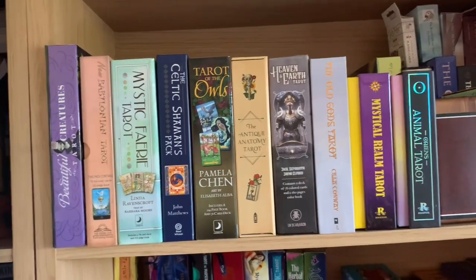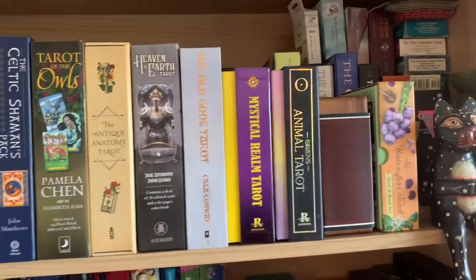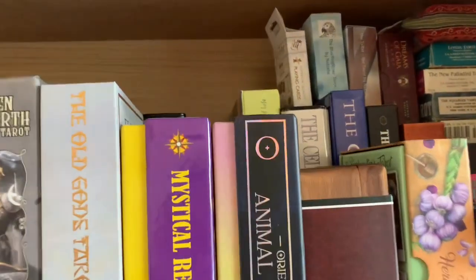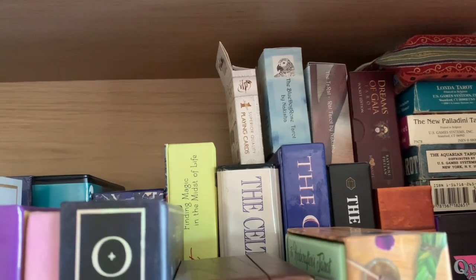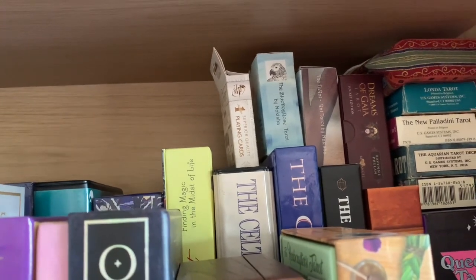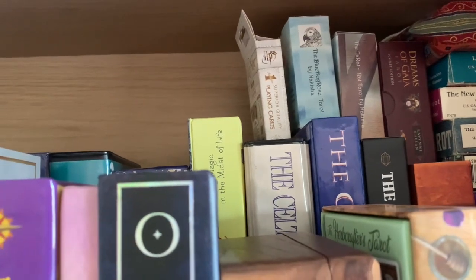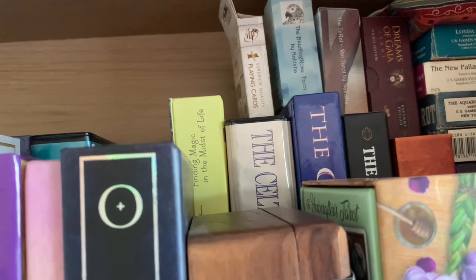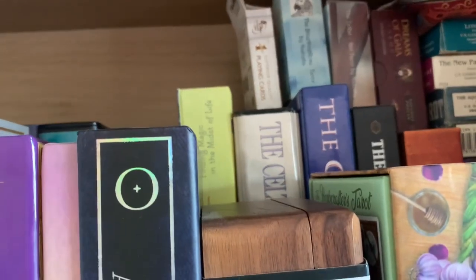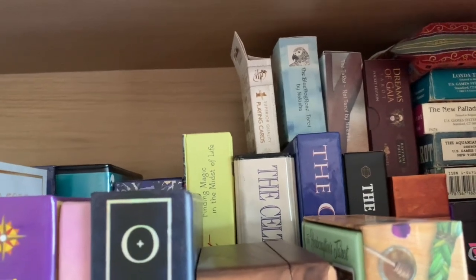So we'll start with the tarot shelf. So here's some of them. There's my only playing card deck at the back there, which is Harry Potter, and the only reason I've got that is because obviously Harry Potter. But the playing cards actually have actual people from Harry Potter on the cards. It's not just the playing card symbols.